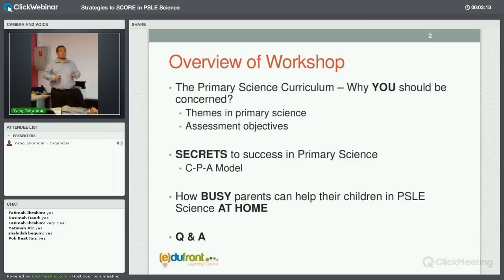And the third point I'm going to focus on is how busy parents can help their children in PSLE science at home. I know parents are very busy. You have other commitments. Many parents tell me they cannot help in science at all. It's very common. But I'm going to share with you some of the things that I think all parents can do. And in the end, I'm going to open the session for question and answer in the last 20 minutes. Hopefully I can keep to the time because I've got a lot of things to share with you.